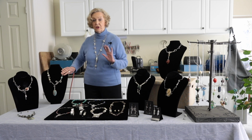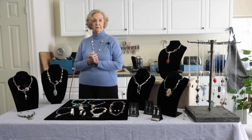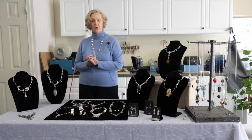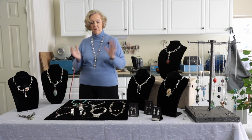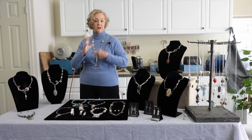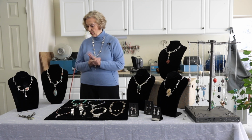This piece here started with the metal. One day I just decided that I wanted to play with silver wire, and so went into my supply store and I got several gauges of sterling and just went ahead and cut a piece off. I never measure. I just cut a piece off, take it in my hands, and it just starts happening. So that's how that piece was born.